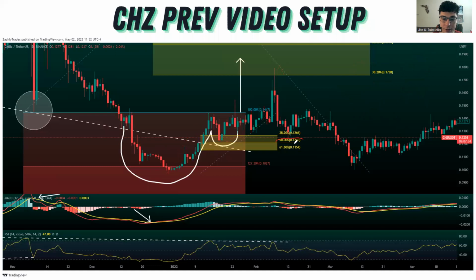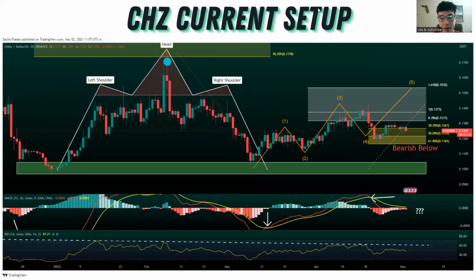We bounced near the 50% retracement level after our pullback, and then we hit those wave 3 targets right there, right around 0.1738. Now if we go ahead to the current setup, after we did that, we ended up forming a very clear head and shoulders. We had the left shoulder here, the right shoulder here, and the head up at our bullish price targets. It did take us back down to this demand zone, where we bounced here, we bounced here, we bounced here again as well.